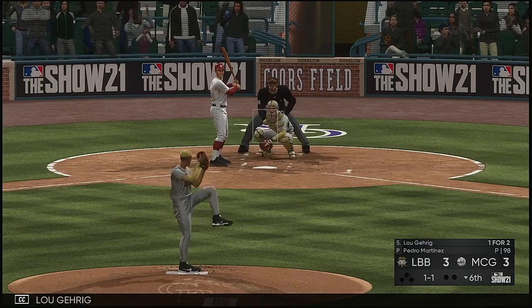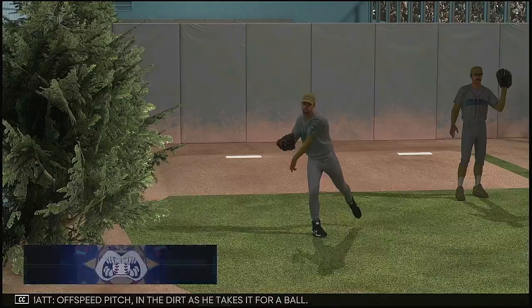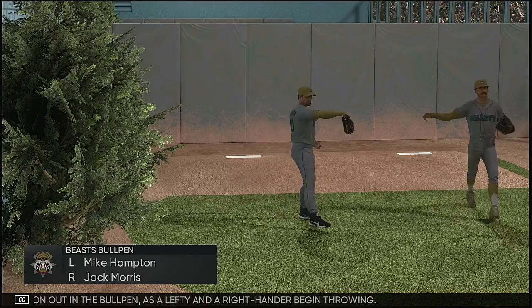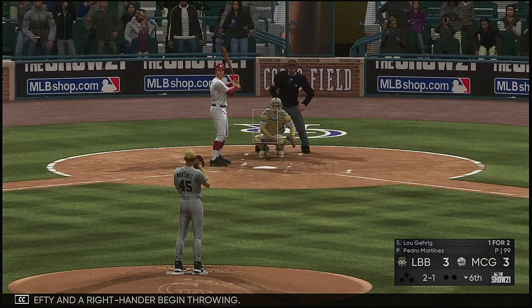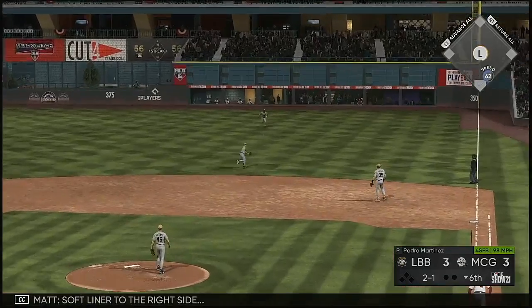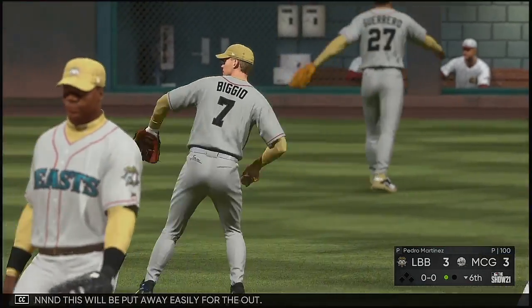Into the box, Lou Gehrig. Off-speed pitch in the dirt as he takes it for a ball. Now some action out in the bullpen as a lefty and a right-hander begin throwing. The 2-1. Soft liner to the right side, and this will be put away easily for the out.